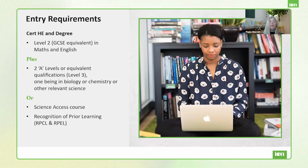So entry requirements. Whether you choose the Cert HE or whether you choose the degree, the entry requirements are the same. You need to have level 2, which is GCSE equivalent in maths and English. Some people are a bit worried about this because perhaps they didn't do those qualifications at school. But if you can demonstrate to us that you are operating at a level where you're using the equivalent of level 2 maths and English in your job, then that's absolutely fine. So do have a conversation with us about that if that's something that's worrying you.